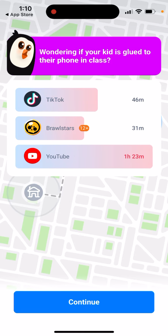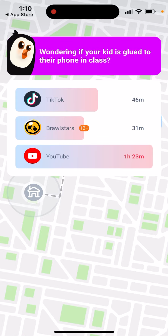And then also you can see that your kid is actually using a lot of phone, which apps your kid is using, and you can see, all right, so during the school, my kid spent a lot of time on YouTube, which is not that great.